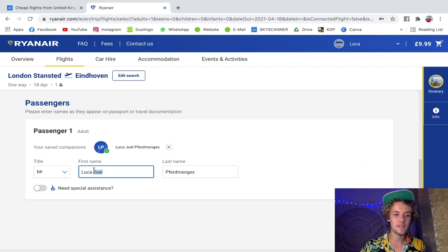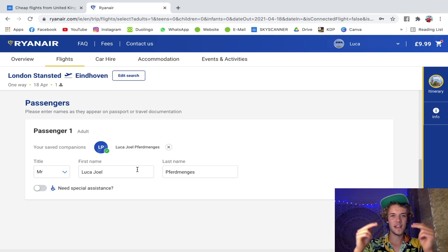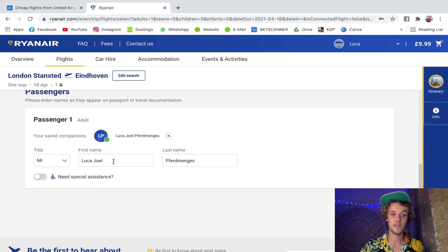I could as well put in Luca Pferdmenges. In Europe, nobody would care. They would let me through 100%. Internationally, make sure that you put in all the first names that you have so they can check, okay, Luca Joel, and they're gonna check in the passport Luca Joel. Okay, it matches 100%. This is why I always put in Joel, just to match the passport 100%.